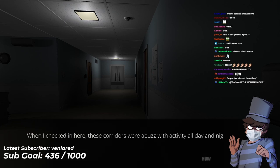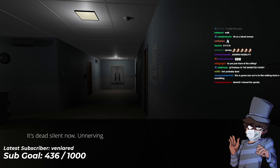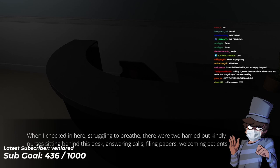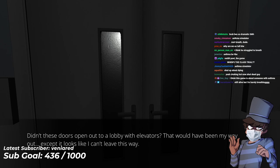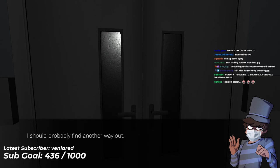Where is everybody? When I checked in here, these corridors were abuzz with activity all day and night, filled with nurses and doctors and patients. It's dead silent now. Unnerving. When I checked in here, struggling to breathe. Why does this person have to always let us know that he's been struggling to breathe? There were two harried but kindly nurses sitting behind this desk, answering calls, filing papers, welcoming patients. They sure had their hands full. Didn't these doors open out to a lobby with elevators? That would have been my way out. Except it looks like I can't leave this way. I should probably find another way out.